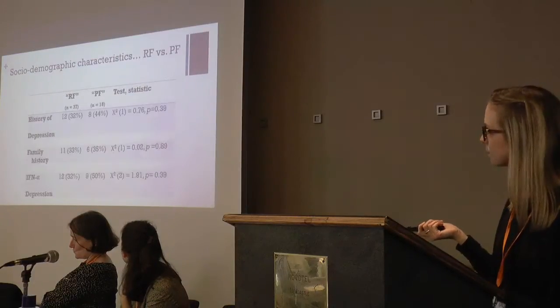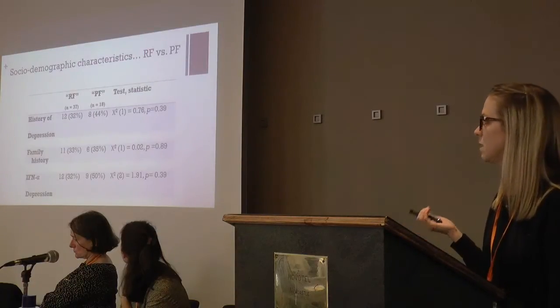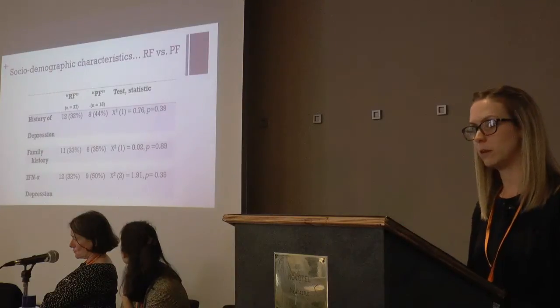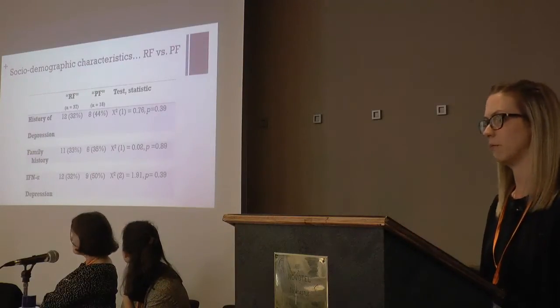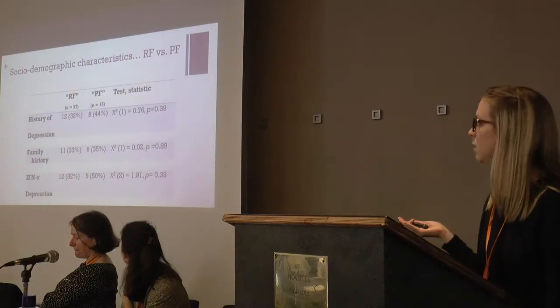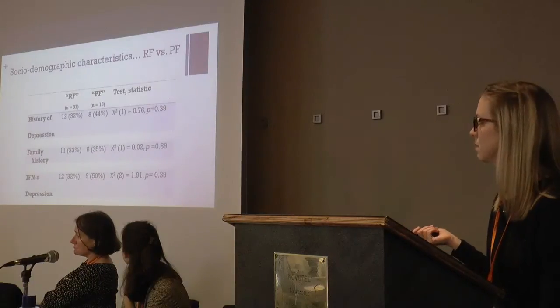We also looked at history of depression, family history of mental illness, and whether they had depression that was induced by the treatment. About 30% of people generally do from the treatment. It's another one of the side effects that's known. And again, no significant differences between the groups, although slightly higher rates in those who were persistently fatigued.